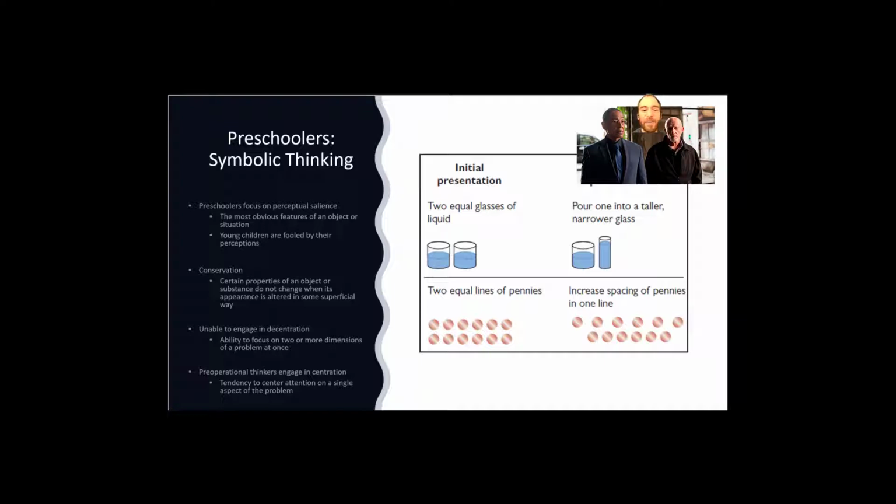The same thing at the bottom of the line below that. Two equal lines of pennies, and then you increase the spacing of one of the pennies, and the child will believe that the increased space pennies are more pennies because of their inability to focus on multiple dimensions of the objects at once.